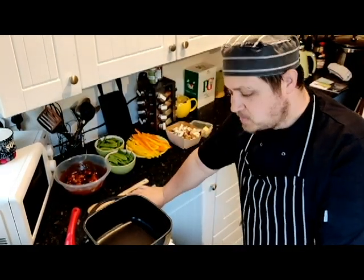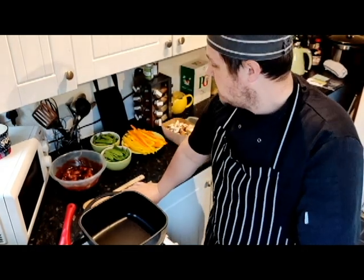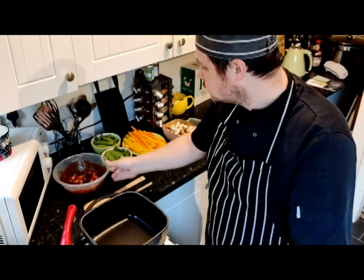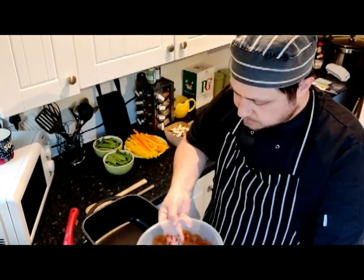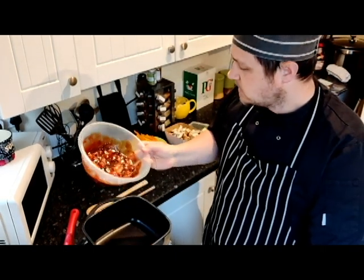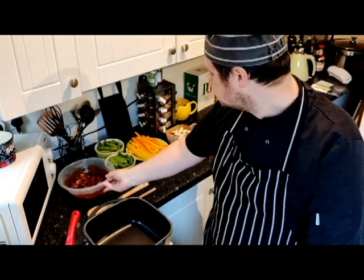Hi, welcome back for part 2 of making the sweet and sharp pork from The Great Hunt, chapter 21. I've had our pork marinating for a couple of hours now, and you can just smell the spices coming through there, and the sweetness, to be quite honest. Obviously, being chilled, the sauce has thickened up quite a lot, but yeah, we're going to get that going in a nice hot pan, crisp that off.